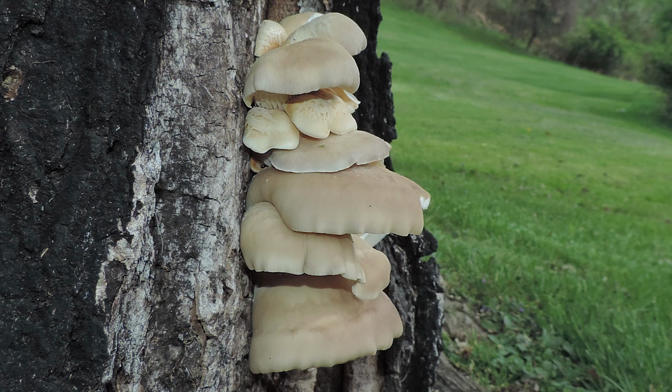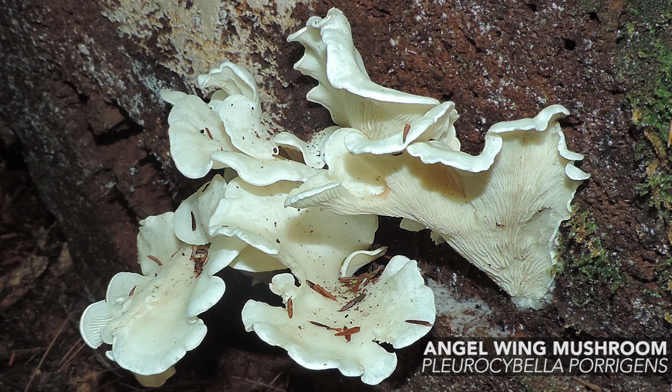The oyster mushroom does have a few lookalikes, including the angel wing mushroom, known as Pleurocybella porrigens, though this mushroom has thinner flesh and it's whiter in appearance, and it usually grows on conifers. So remember, the oyster mushroom Pleurotus ostreatus usually grows on deciduous trees, while angel wing mushrooms typically grow on conifers. I find them usually on dead eastern hemlock trees.